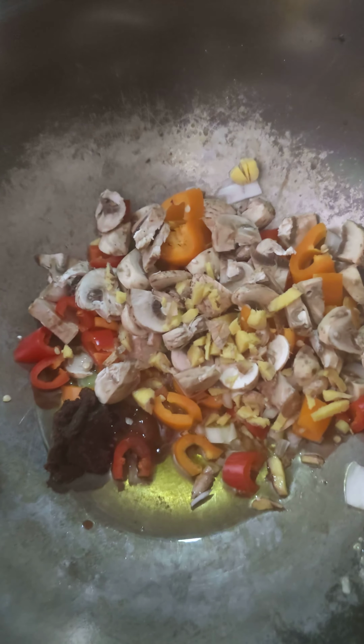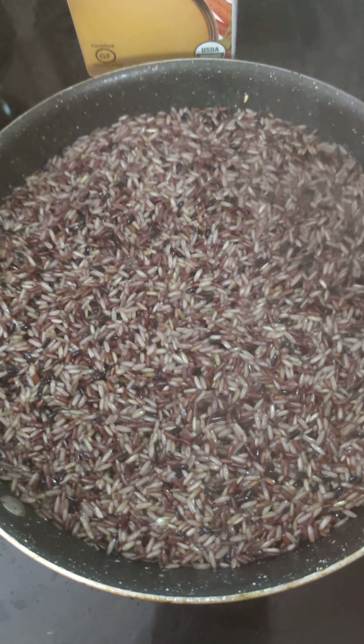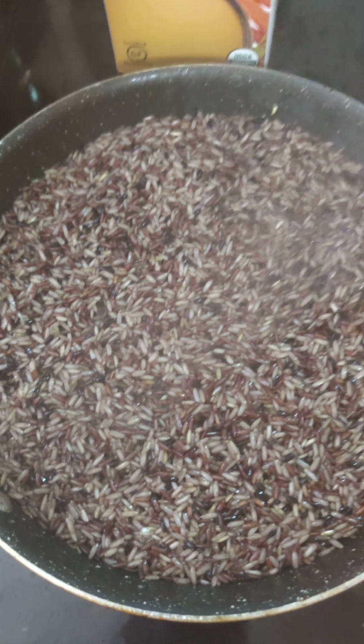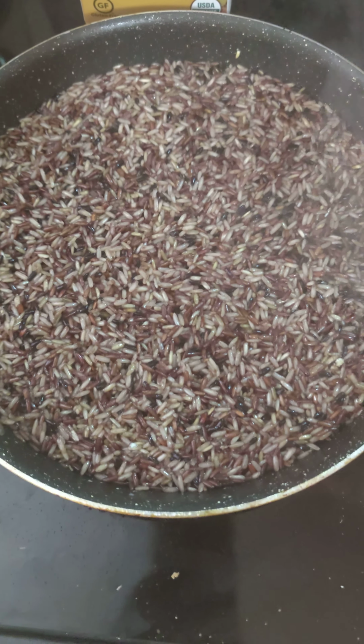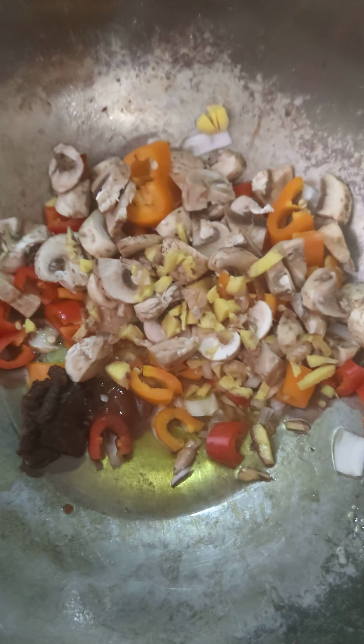I'm making crab fried rice, but first I'm cooking brown rice, purple rice, and another kind of rice, I forget. Red, purple, and brown. Vermelho, roxa e marrom. Then crab.